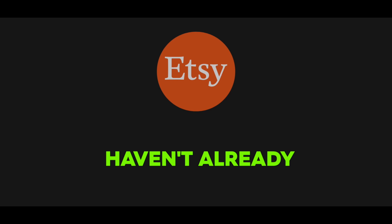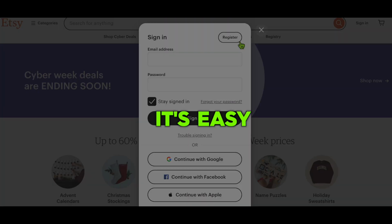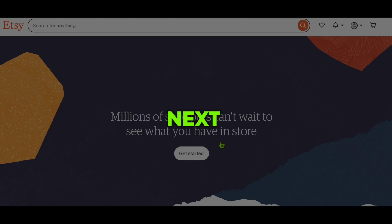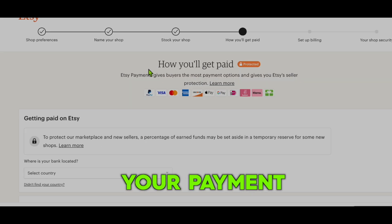If you haven't already created your Etsy account, head over to Etsy.com and sign up. It's easy and free. Once you're logged in, click on Sell on Etsy to start setting up your shop. Next, choose a name for your store, add the bingo card listings we just created, and select your payment methods, etc. Set up your store as you like, start selling, and get paid.